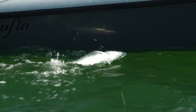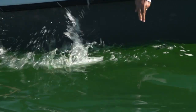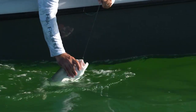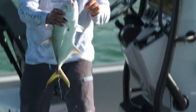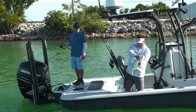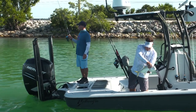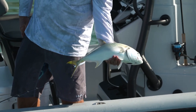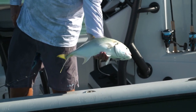So this is what I'm used to catching. We catch these jack crevalles a lot doing this, and they're fun to catch, but certainly not the food value of the yellowjacks. I've never tried to eat a jack crevalle, but I've always heard they're not good. I've heard mixed reviews on them. I've heard some people say they are good. Other people say that they're not. But a little bit of everything in here.